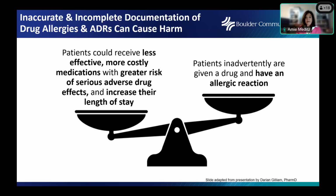On the other side, this is what everybody's scared of: that we don't put a medicine in and somebody has a life-threatening reaction. This is a very unusual scenario, but it's what we're all worried about, and it's driving the addition of putting everything into this allergy list, despite it not being a serious reaction.